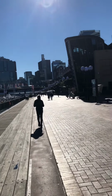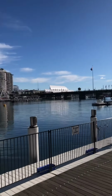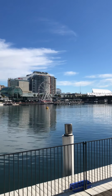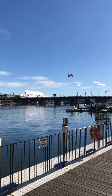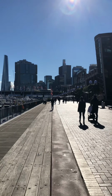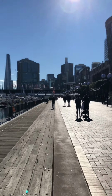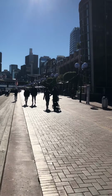Okay, it is a bit noisy here from the construction, but I'm just going to walk down the other side of Darling Harbour. So that's where we have been. Sofitel, Novotel, Ibis Hotel, Star City Casinos behind there, and Maritime Museums over there. And down here we're going to walk down to Sydney Wildlife Park, the Madame Tussauds Wax Museum, and also Sydney Aquarium.